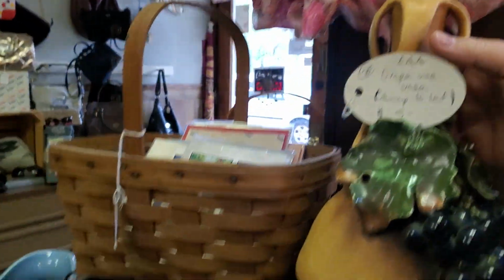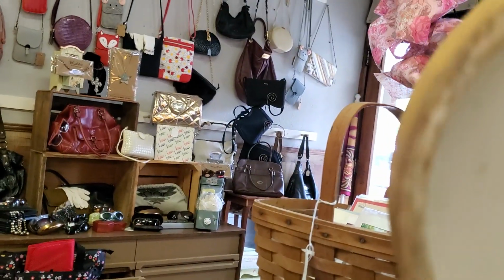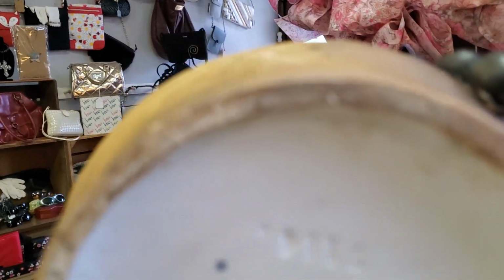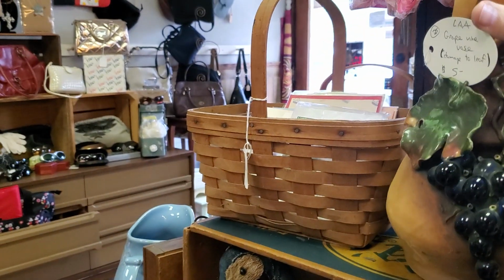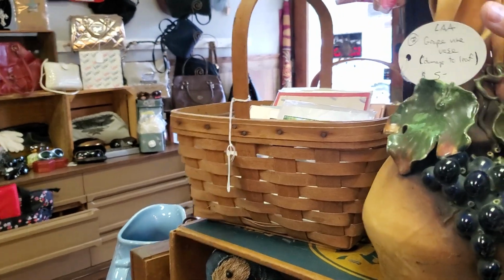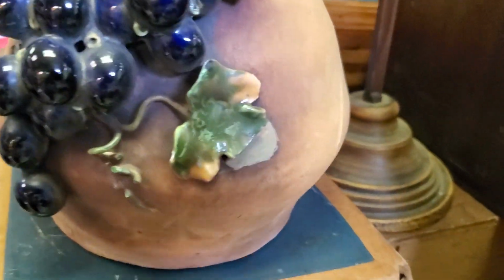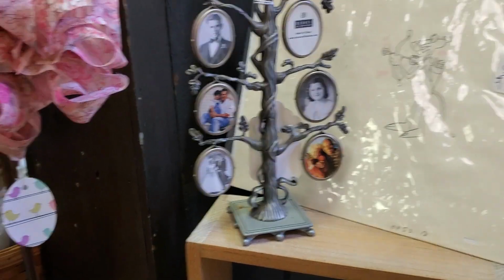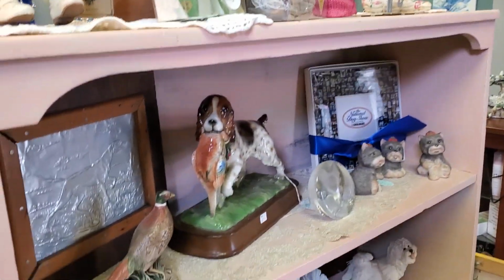I actually like this. Damage to the leaf. Let's see if there's some markings there. This reminds me of an amphora vase. It's been broke right here on the leaf, like Majolica. Here's a Pink Panther animation cell, or sketch drawing for the animation cell.